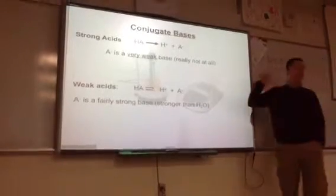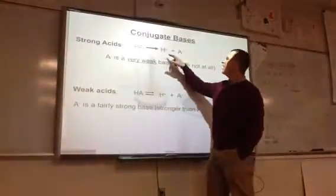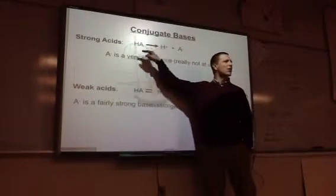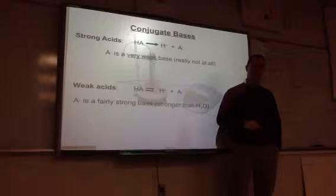Focusing now on bases. A strong acid, remember, has just a single direction arrow. It's a one-way street. So the hydrogen and A are made. There's no chance of the reaction going back the other way. Yeah, there is. No, there's not.